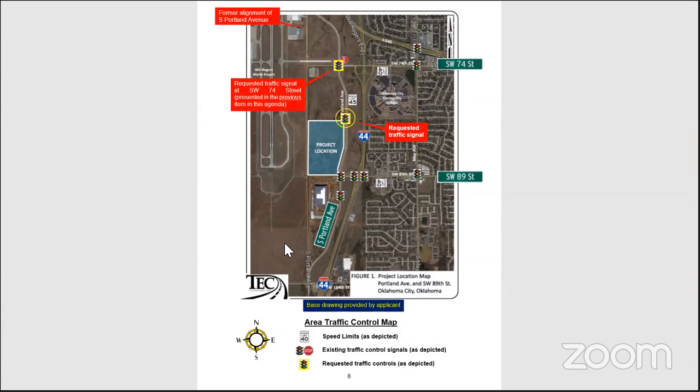Portland Avenue is considered a high-speed arterial with 45 miles per hour, and the traffic volumes are expected to increase through the future as Lariat Landing continues to develop. The North Drive is located approximately 1/2 mile between 89th Street and 74th Street, making it an ideal intersection for signalization with spacing.